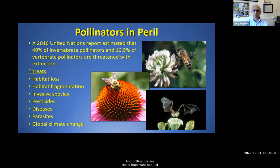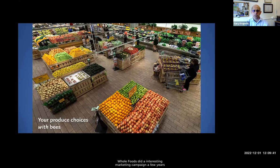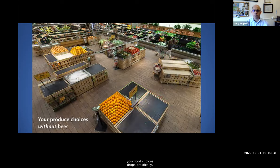And pollinators are really important, not just for the survival of a lot of plants in the wild, but for our own food security. Whole Foods did an interesting marketing campaign a few years ago in which they had two photos. Here's the first photo. And it shows the typical grocery store with the produce that you see when you go grocery shopping. It shows what your typical shopping experience might be like, and that these are the choices when there are bees around. If you remove all the bees in the world, your food choices drop drastically.